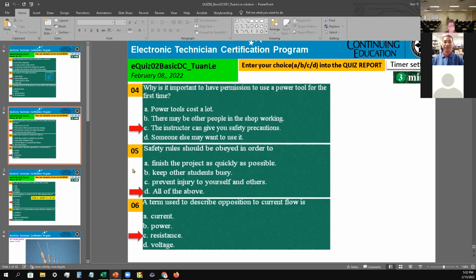Okay. Number 5, safety rules should be obeyed in order to, okay, finish the project as quickly as possible. Because if you follow the rules, there's always a deadline to get things done, and also to keep the students busy. Well, that is one of the small objectives. And also to prevent injury to yourself and others. Like I said, no clowning around in the lab, because you can bump into chairs and things, or break the computers. So the answer is D, all of the above. D as in David for number 5.